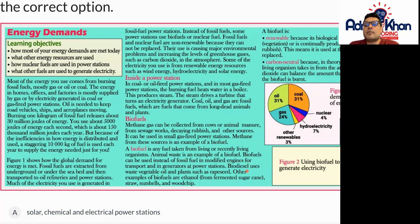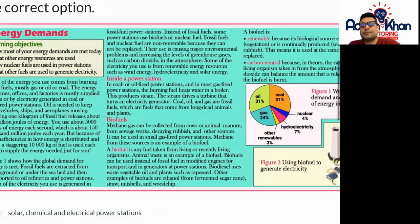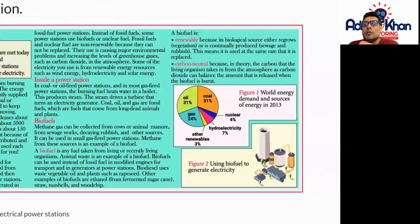Biodiesel uses waste vegetable oil and plants such as rapeseed. Other examples of biofuels are ethanol from fermented sugarcane, straw, nutshells, and wood chips. These are just examples of biofuels. So a biofuel is renewable because its biological source either regrows vegetation or is continually produced, such as sewage and rubbish. This means it is used at the same rate that it is replaced.